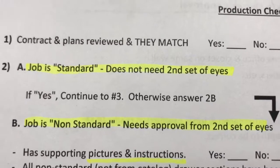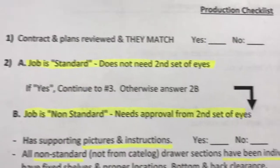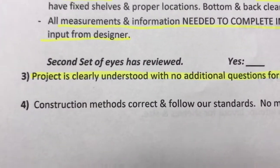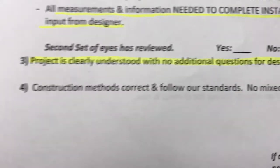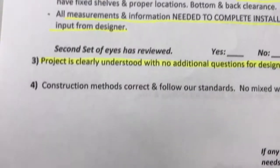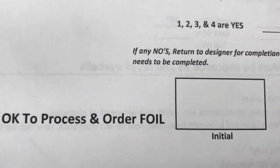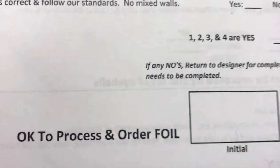If the job is standard, we don't need a second set of eyes on it, and they can jump down to number 3 and answer that question. Project is clearly understood, no additional questions from the designer, and the construction methods are correct and follow our standards. If all of those things are yes, then we put a big box down here, and it's okay to process certain special order items or move forward with it.